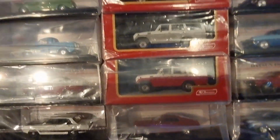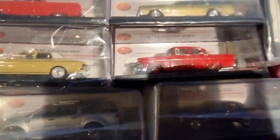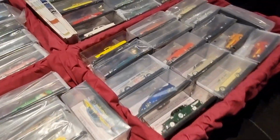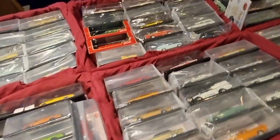There's some Land Cruisers, possibly. It's hard to tell through this little phone screen while I'm editing. Still walking along the tables, looking at the Trax models. Lots of Fords, Holdens, Chryslers, Valiants. I think pretty soon we're going to come upon the emergency services vehicles.